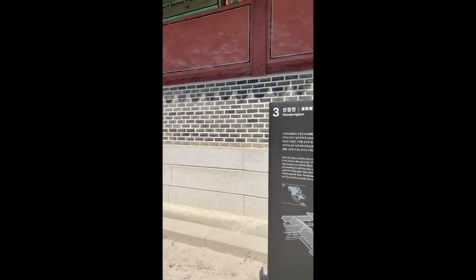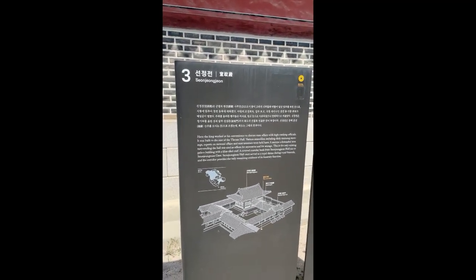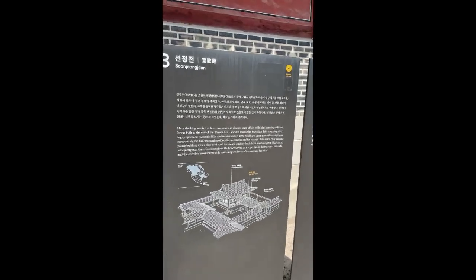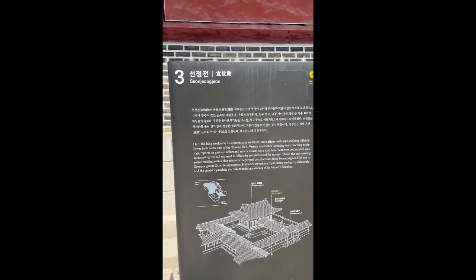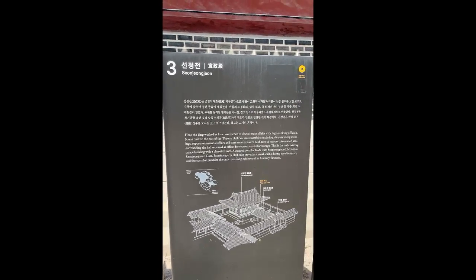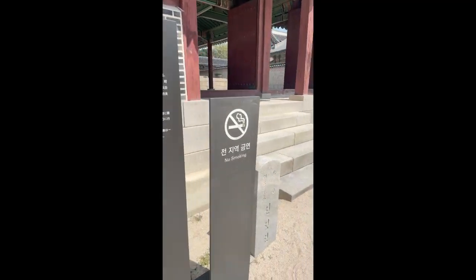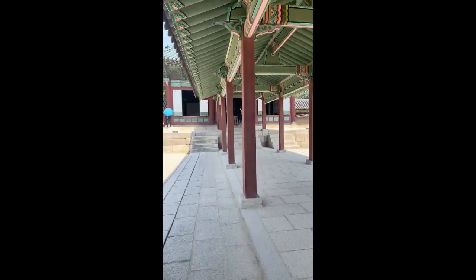All right. So here we have, I'm going to butcher the shenanigans out of this, Seongjongjeon. Sure. I'm guessing I'm pronouncing that something close to right. King worked at his convenience to discuss state affairs. Okay. So, the king's office. Let's go check out the king's office. Like I said, the king's office is definitely bigger than my office.